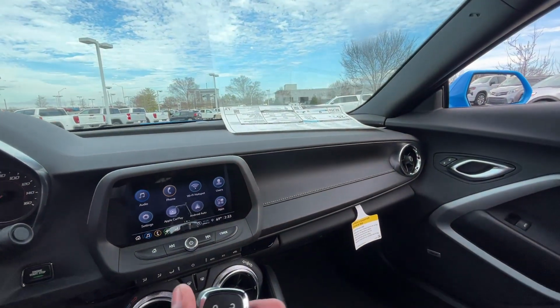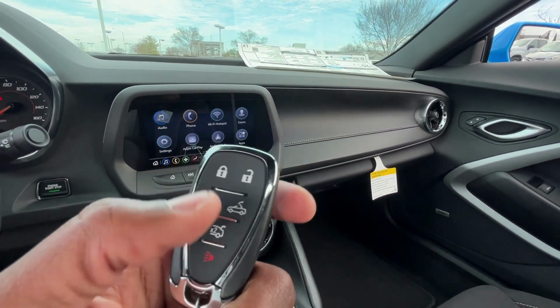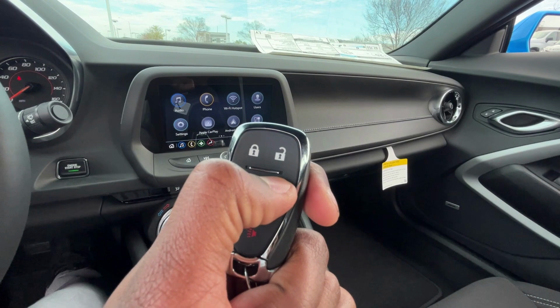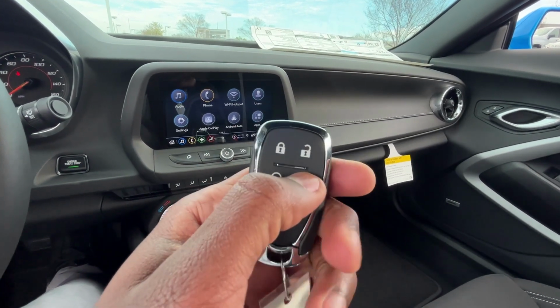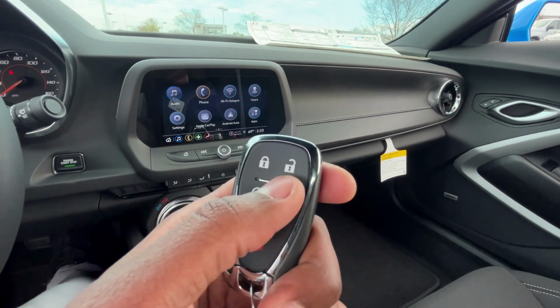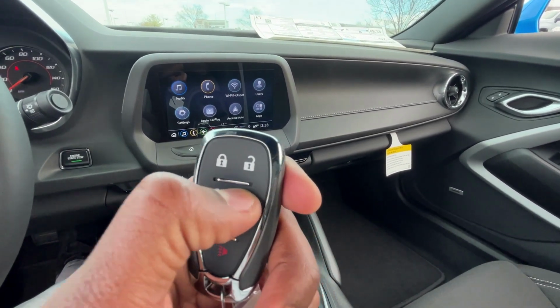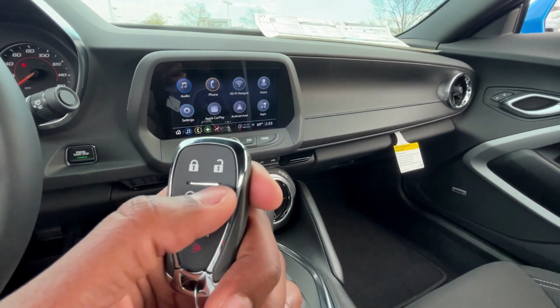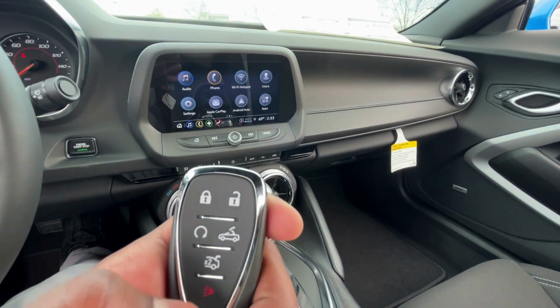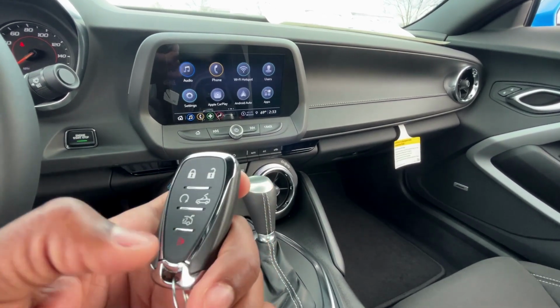And finally, here's our key fob with remote start. And then you can hold this button down when the car is unlocked, and then you can actually fold the top all the way down. And I think they fixed it, because it used to be if you let go of the button, then you would have to actually get in the car to finish it, but I think it lets you continue by holding now. And then you have the remote start here, unlock, lock, trunk, panic.